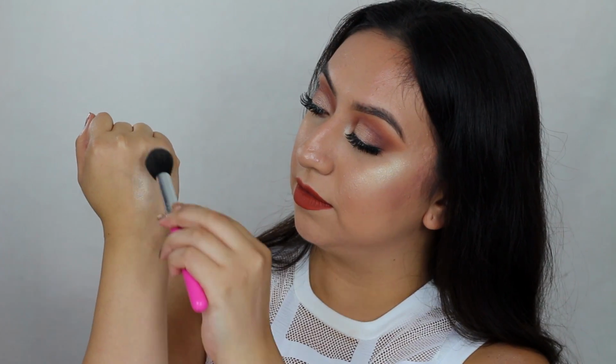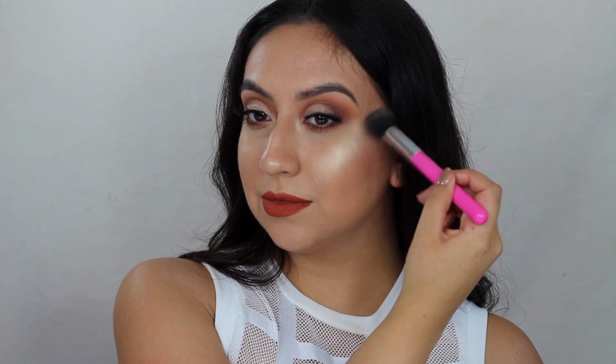Instantly brightened up my nose. This is one of my favorite highlighters to use every time I go out. And I do want you guys to go ahead and see it used with the brush. This is by far, hands down, my favorite highlighter.